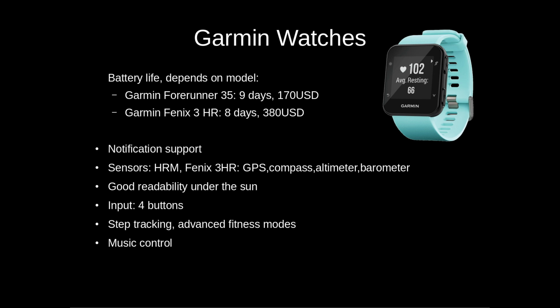Okay, so now we go into the Garmin watches. They vary from price point and also functionality, but there are some round watches from Garmin that are huge and expensive, but I've chosen this Forerunner 35, which costs $170 and has a 9-day battery life.